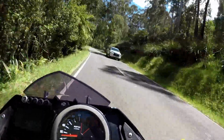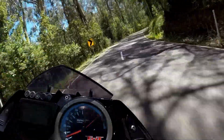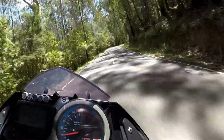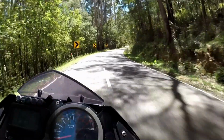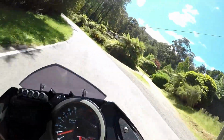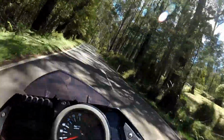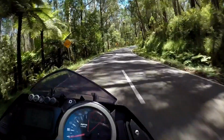I rode the Cagiva Raptor, the Aprilia Tuono, the Ducati Monster, and even rode one of the Buells at that time as well. But of all of them, I think I felt most at home on the Benelli. It really suited me just fine. The only downside of the Benelli really is the fact that the seat is pretty uncomfortable.